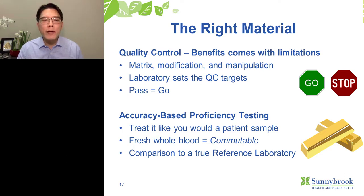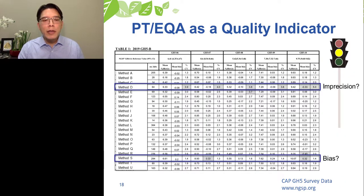You want a comparison to a true reference laboratory. So in this case, we're talking about a laboratory that is certified to actually give a reference value for A1C. Right? So here I've given a snapshot of a PT program from the College of American Pathologists. You can actually find this data on the NGSP website, and I don't want to overwhelm you with all these numbers. But you can see here that in this particular survey, there were actually 5 challenge samples, 6, 7, 8, 9, and 10. And you can see that it also gives a summary of the method performance across different assays. So there are assays that I've shown on the left-hand side here.